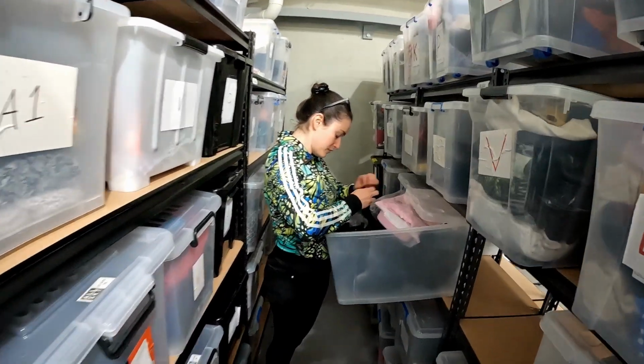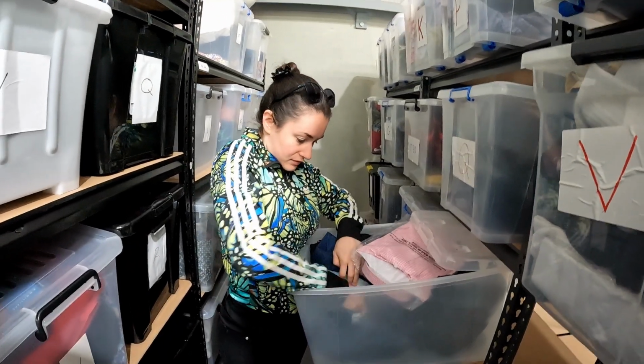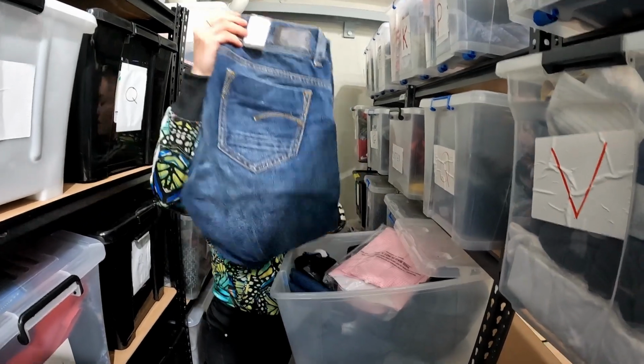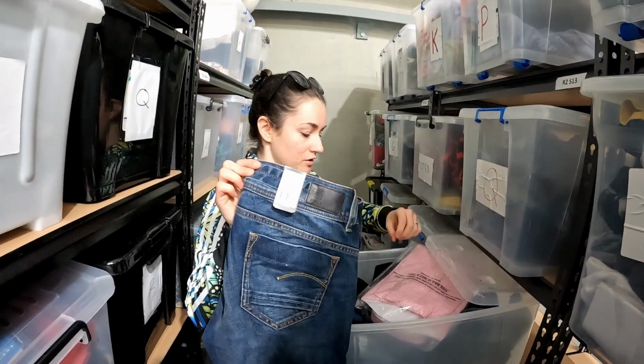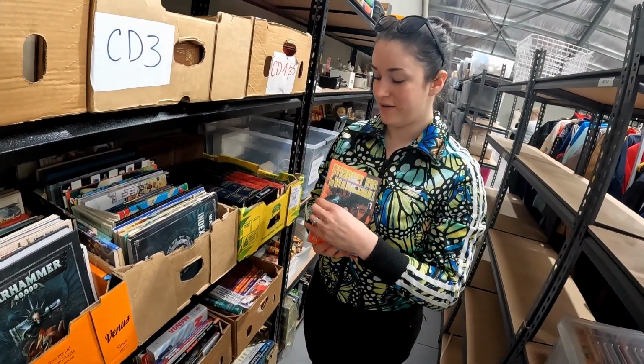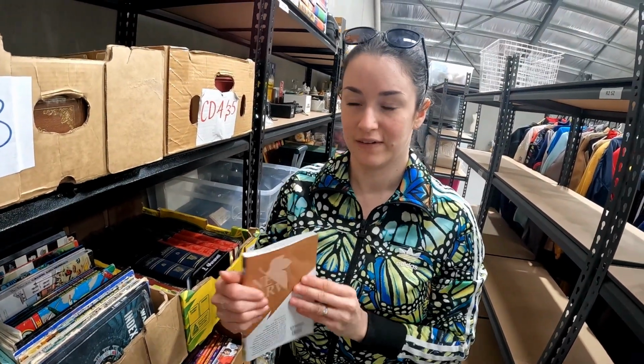Sold for $60. These were part of the clear out we did a while ago, so we paid $3.70 I think on this particular pair. So $30, $34. Love the mid. A little book, Neon Genesis, going out the door for $24.95. We paid like $1 or $2 on this, just a little bit of an anime book, so very happy to get rid of that one.